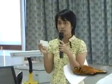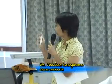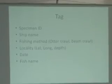I have to compare like this for you, because this comparing will make it easier for you to understand. It is labeled with the station name. After you see the station name, you can check the locality, the latitude, longitude, and depth from the sheet that is already placed on that board.